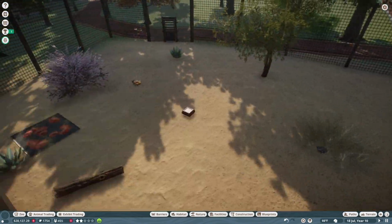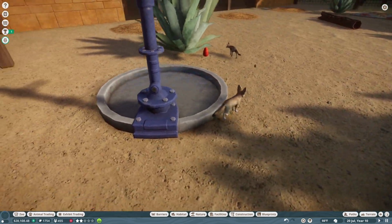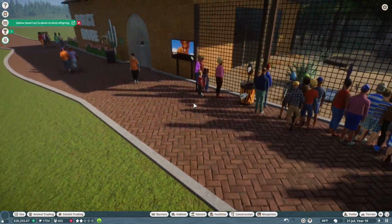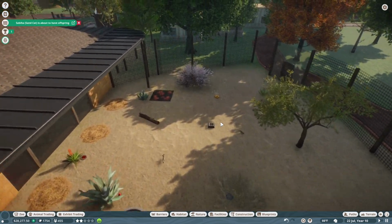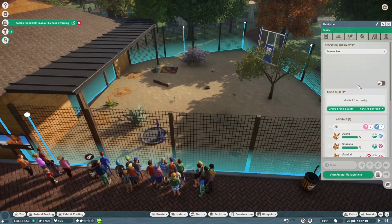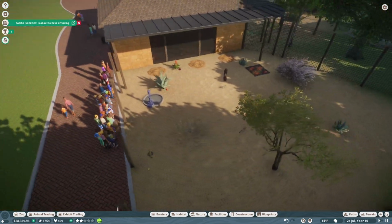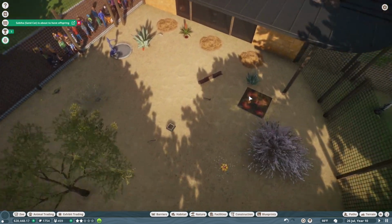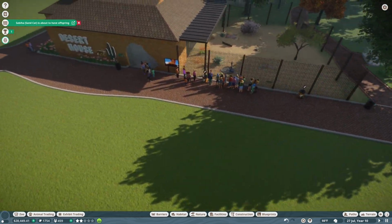Same thing for the fennec foxes. I'm honestly really surprised that they can't climb on anything. But hey, whatever, you know, it's fine. But yeah, people love it. They're loving all of that. Isn't there supposed to be 3 fennec foxes? Yeah, there's 3. I only see 2 of them. Am I blind? Yeah, 1, 2... 3. There's the other one. Okay, yeah, there's 3 of them.